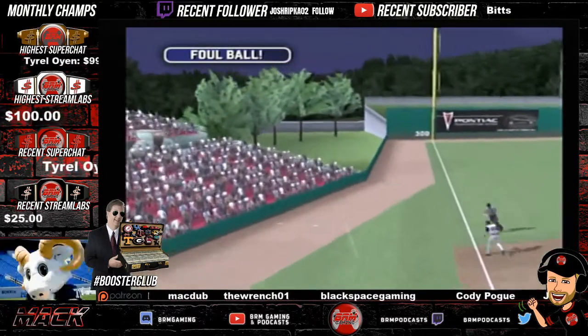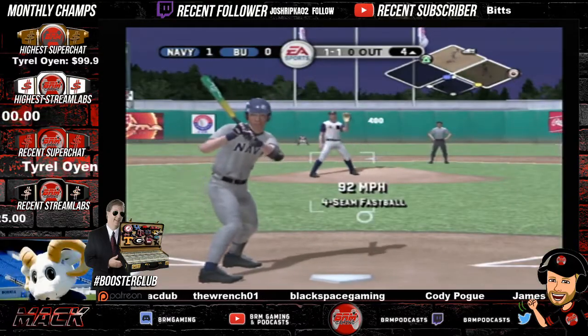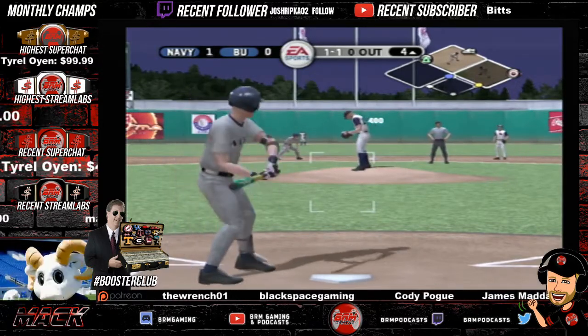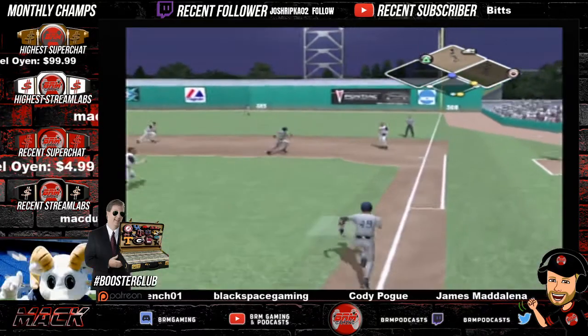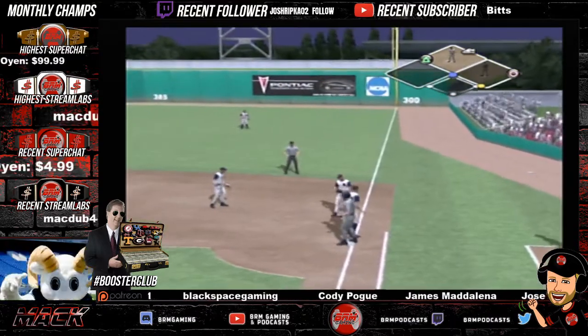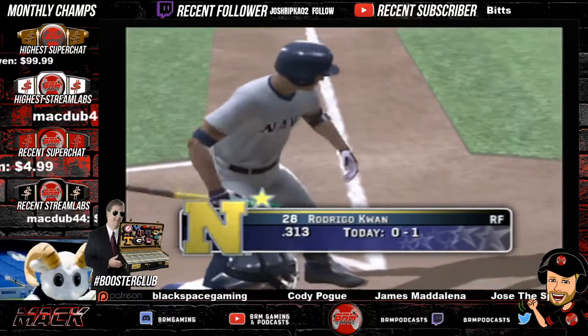Fouled off the left side. That was a little bit low. Fastball popped. Infield fly rule in effect. The batter is out. Now batting, Juan is 0 for 1 today. Number 28.